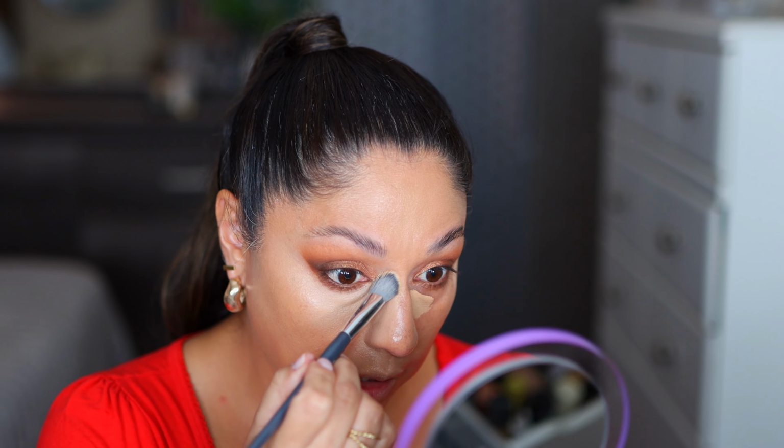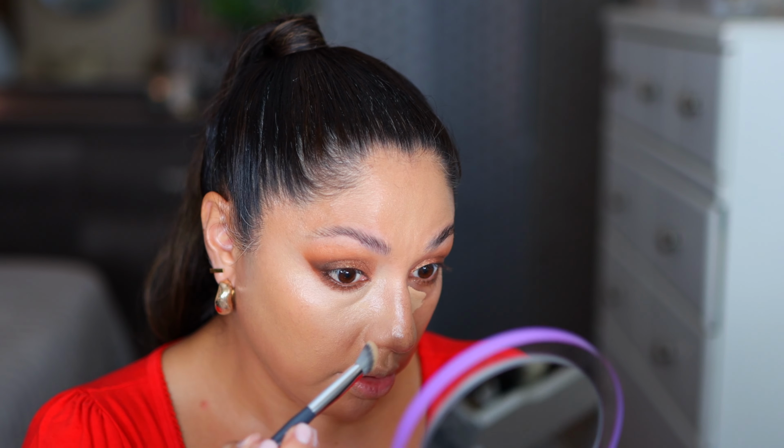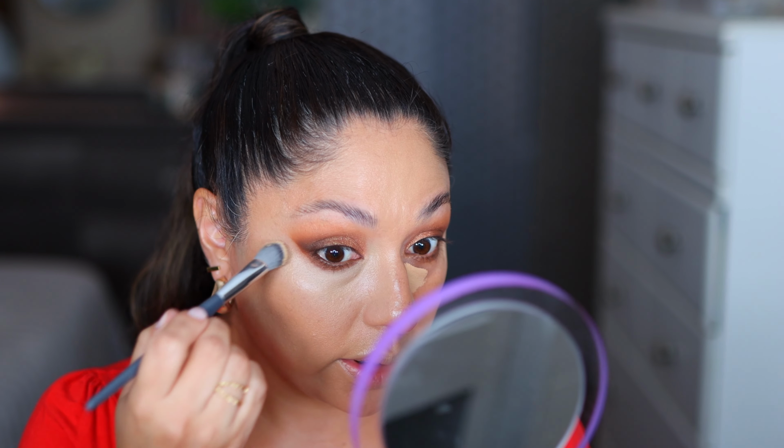We will see how this actually looks blended out. Okay, I am liking that coverage. Look at that, that is so pretty. Just bringing it in right here. That is so gorgeous. Okay, I'm liking that. My under eyes are pretty normal. They're not too oily, not too dry, they're right in the middle. Very normal. So that is how one side looks.